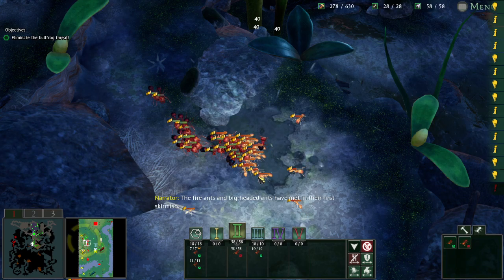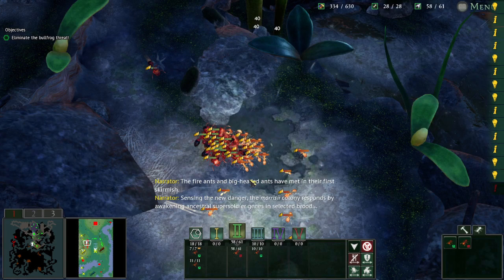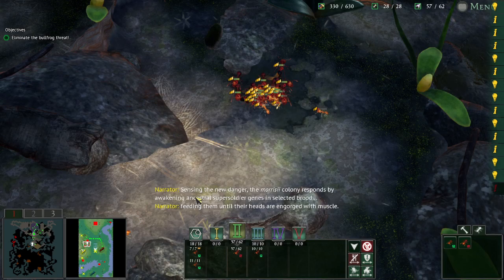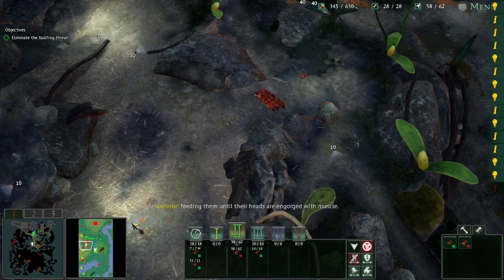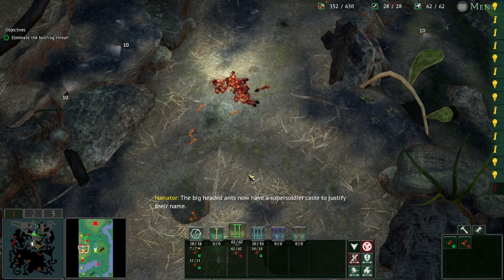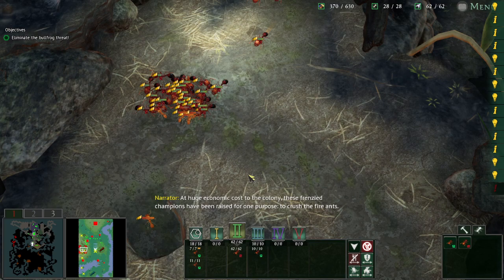The fire ants and big-headed ants have met in their first skirmish. Sensing the new danger, the Morisi colony responds by awakening ancestral super soldier genes in selected brood, feeding them until their heads are engorged with muscle. The big-headed ants now have a super soldier caste to justify their name. At huge economic cost to the colony, these frenzied champions have been raised for one purpose: to crush the fire ants.